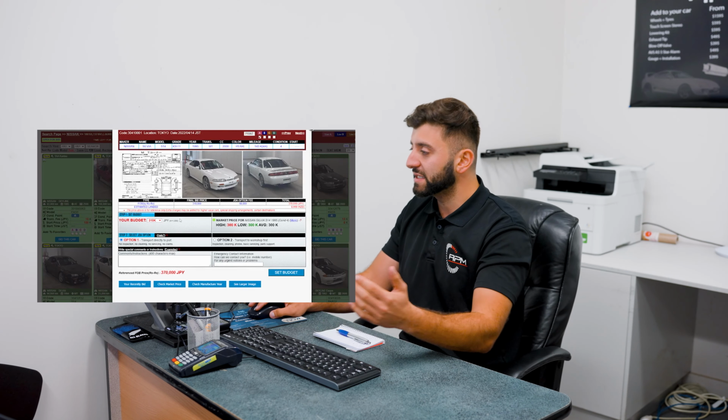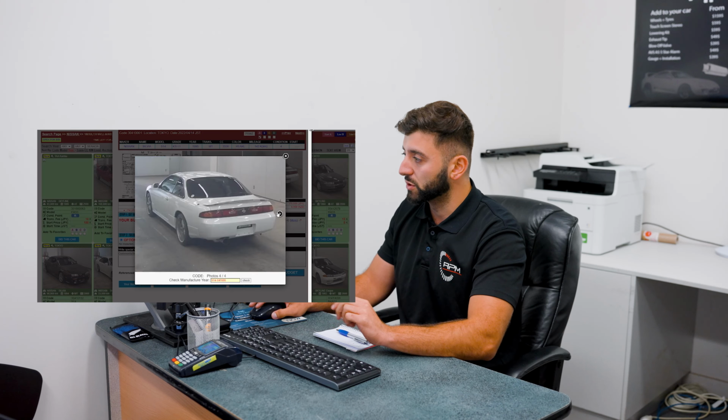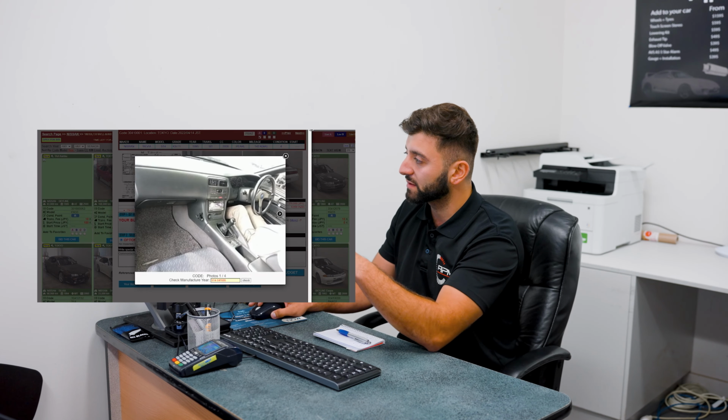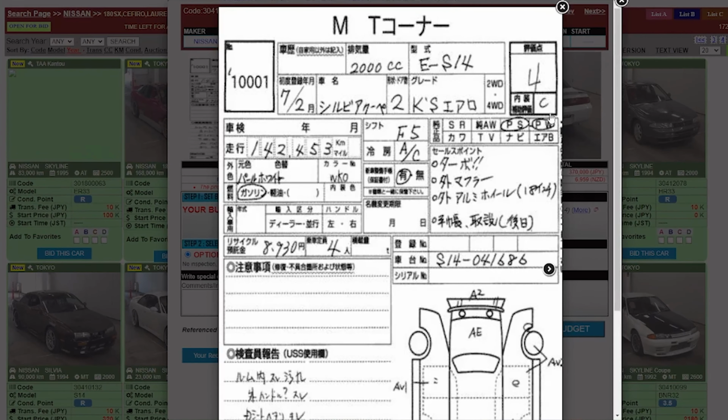Let's actually take a look at something that we will place a bid on. So this is a S14 Ks pre-facelift turbo. Looks really cool. You don't really get too many of these coming through auction anymore. When we check out the auction sheet, we can see it's a grade 4C. So the C means that the interior grade isn't amazing, but it'll still be all right. It's the least of our issues.